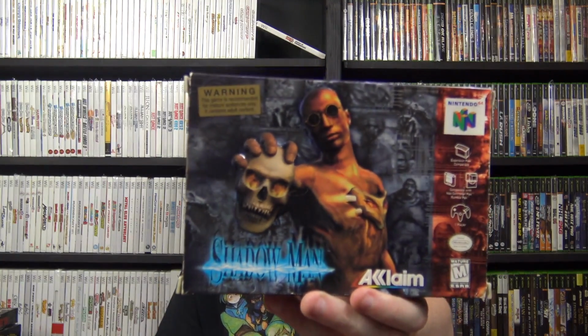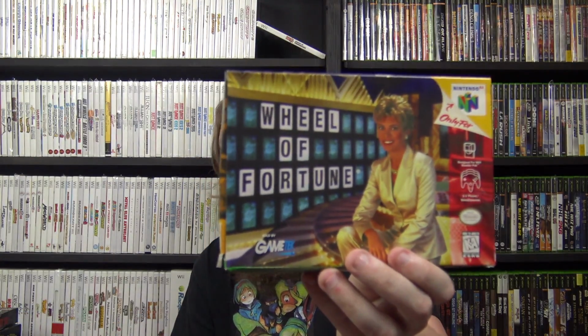Also, for free from eBay with the eBay bucks is a complete copy of Shadow Man. FIFA 64, the one I'm saving is the best one. I'll save that for last before we get to the Super Nintendo stuff. And we have Wheel of Fortune. A lot of these do not have the cartridges in them, but I'm really not worried about that because I own a video game store. I get cartridges all the time.